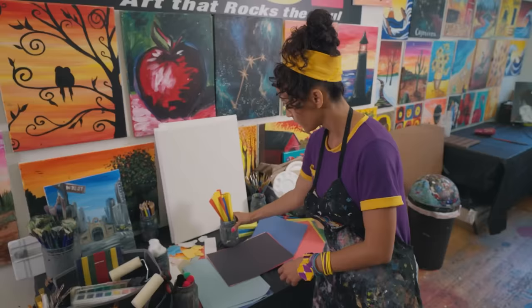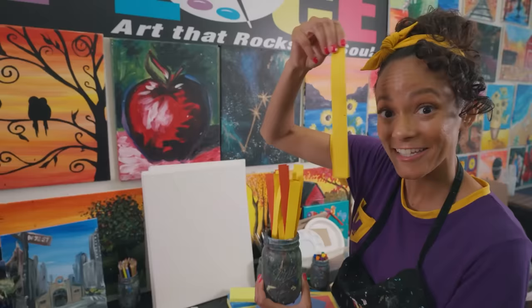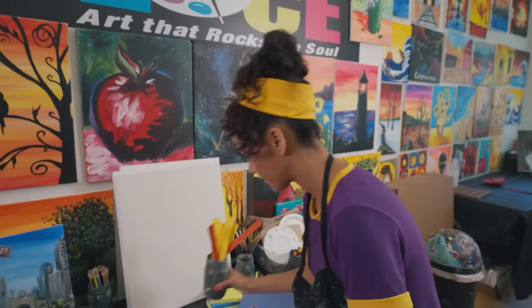Looks like some of these papers are already cut out. Might need some of these. I'll get red and blue and yellow. Throw in some extra. Okay. Whoa, there's felt pieces cut out. Huh, what do we have here?